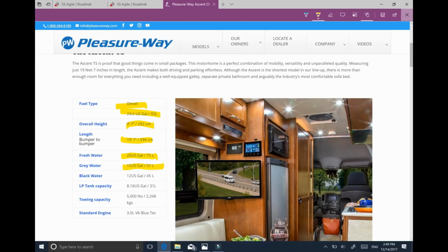Your mileage may vary. Interestingly, the Blackwater tank on the Ascent is 2 gallons larger, 20% larger than the Blackwater tank on the Agile. The Agile's Blackwater tank is 10 gallons. Now this is one where I have to say it makes more sense for me to have a larger tank.